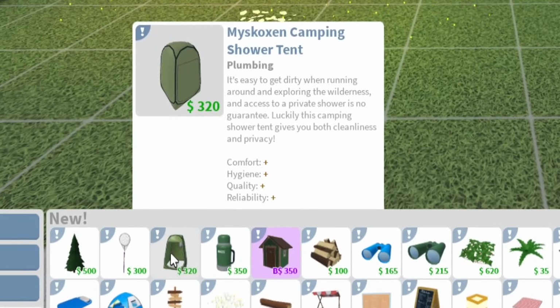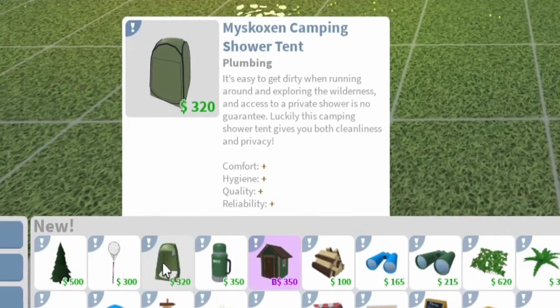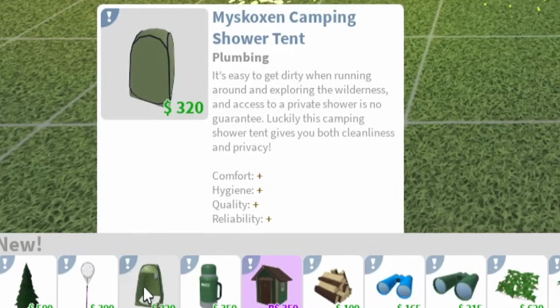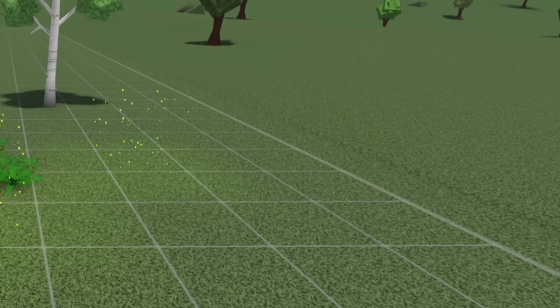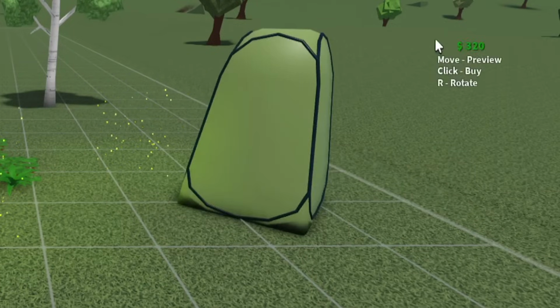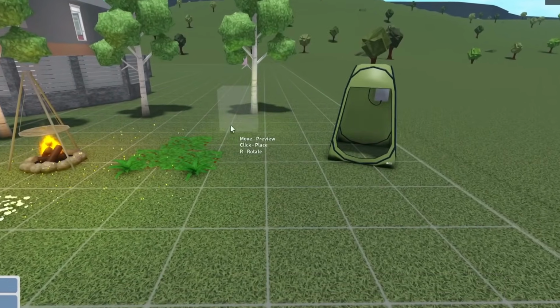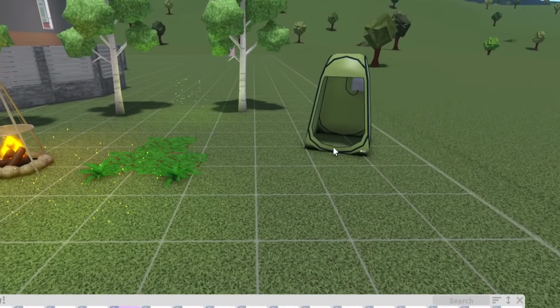All right, it's easy to get dirty when running around and exploring the wilderness, and access to a private shower is no guarantee. Luckily, this camping shower tent gives you both cleanliness and privacy. Okay, well, we have a shower tent, guys. Nice. I've always been wondering how we can shower in the wilderness, and this is the way. We're going to shower out here.